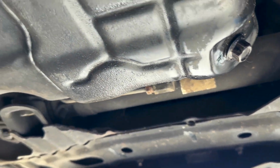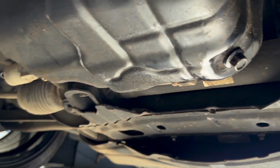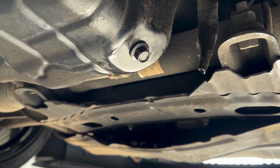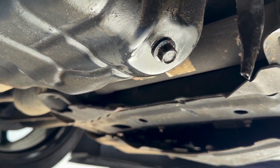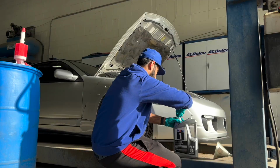So make sure you always put a Nissan crush washer before you put the drain plug back in. You should change it always. I change it every time. You don't have to. If your old one is good enough, I guess you could use it again if you don't have a crush washer around, but always use a crush washer with this to prevent any leaks and stuff like that. So what I do is when I go to Nissan, I keep a bunch of them. All right, let's get this thing down and put some oil in it.